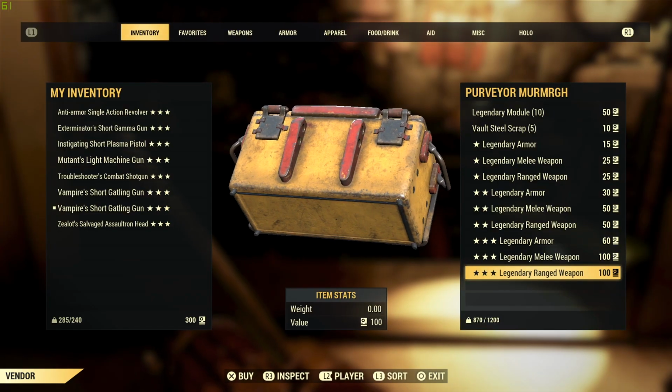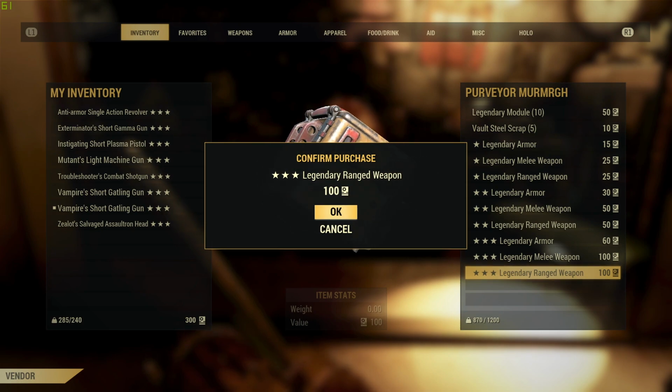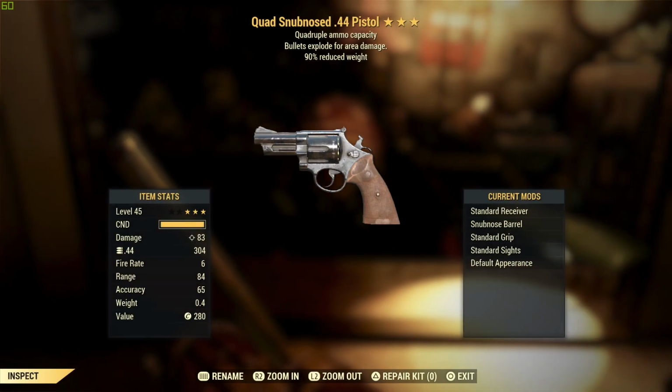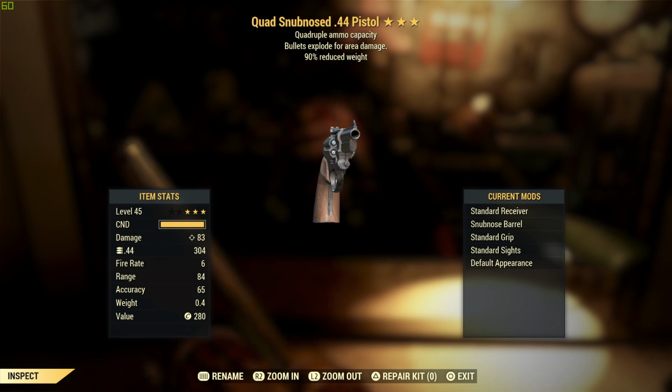How many more we got left? 3. We got 3 more. Come on, 3 big ones. Boom. Quad sub nose .44 pistol with explosive bullets as well. To be fair, that could be a very fun gun.